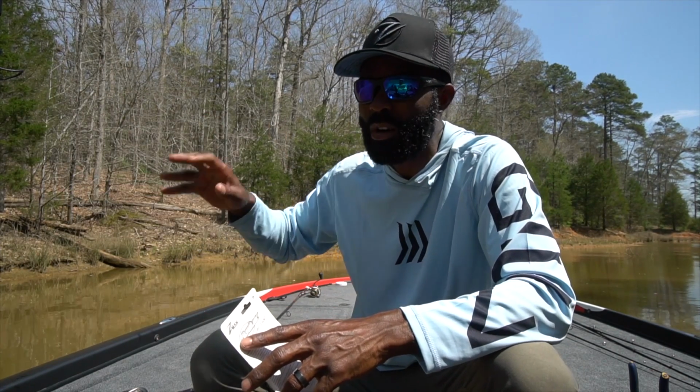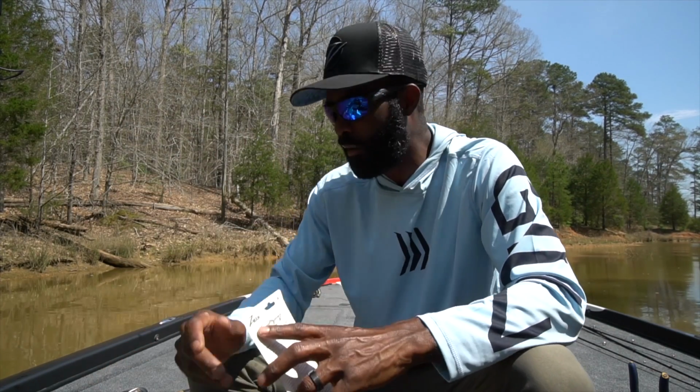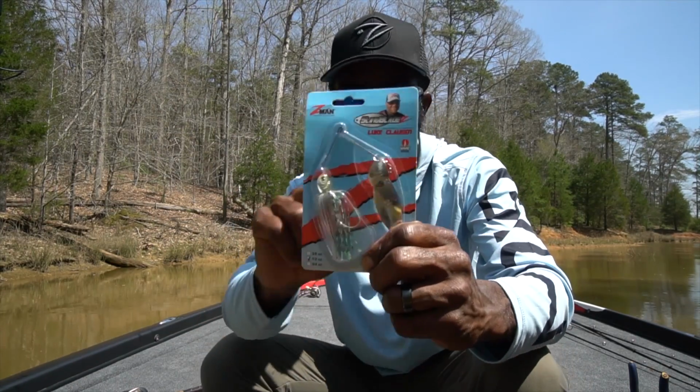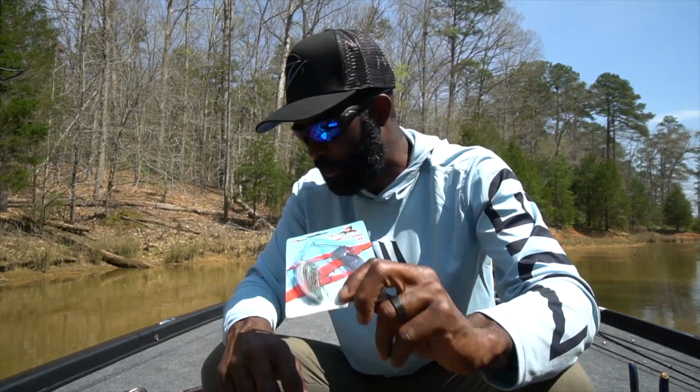So I'm feeling like changing up and going up the river where there's more stained water. It's probably going to be a little bit muddy because we've had quite a bit of rain. And what I'm actually going to do is swap it up a little bit. I'm going to fish a spinnerbait a little bit.